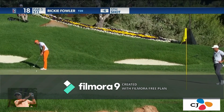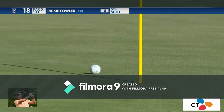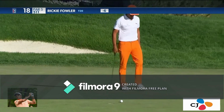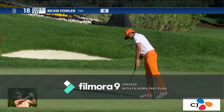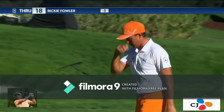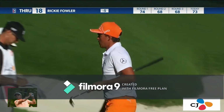Big swinger from right to left. I bet he played that 10 feet out to start with. Boy, that was phenomenal touch from Rickie Fowler. Still going to be a disappointing bogey after that tee shot in the water. And a disappointing day after a couple of back-to-back 68s. Only 3 birdies on the card, 4 bogeys, a 1 over par round, 73.